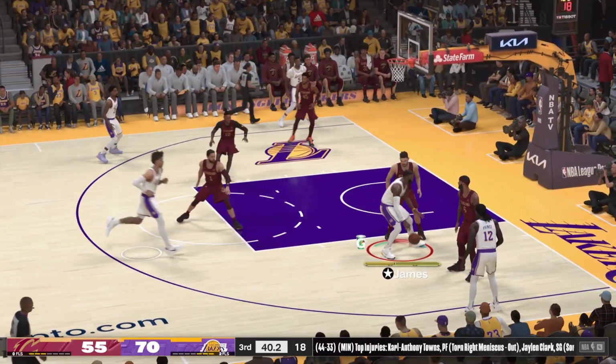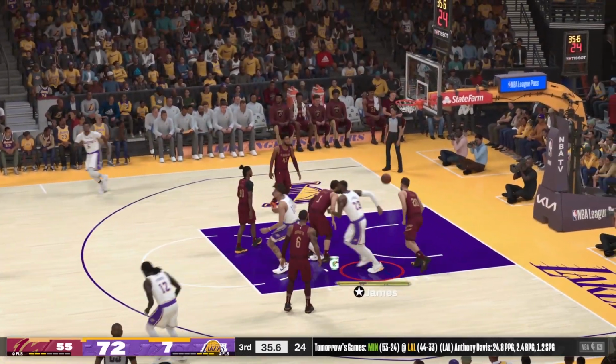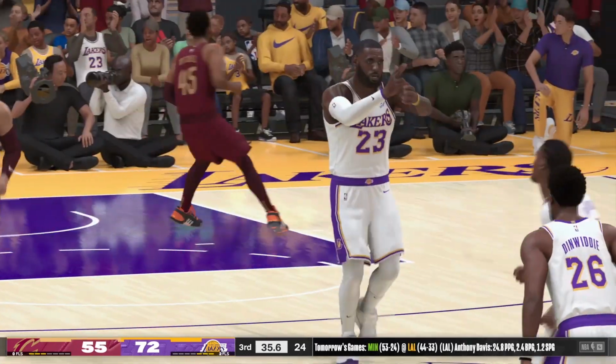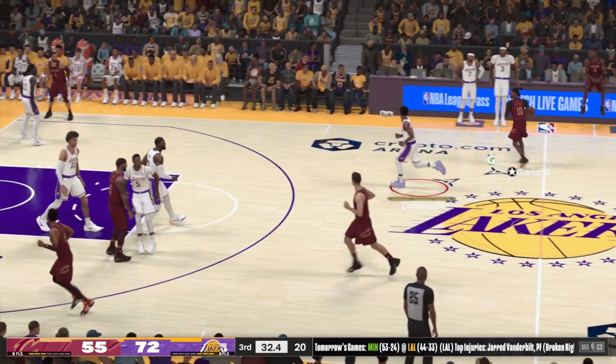James with the ball, and it's Niang picking LeBron. Lets it fly. The double team coming, and he scores. LeBron James. Score. Muscling that one in. You expect that from LeBron. Relentless.